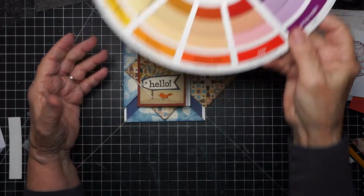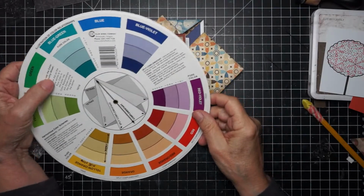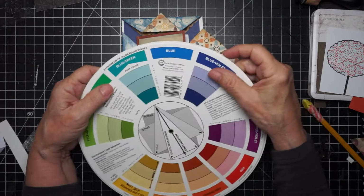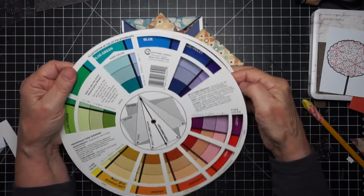So anyway, if you look at the true color wheel here, you can look up and go, okay, there's a blue. Let's open it up to blue.